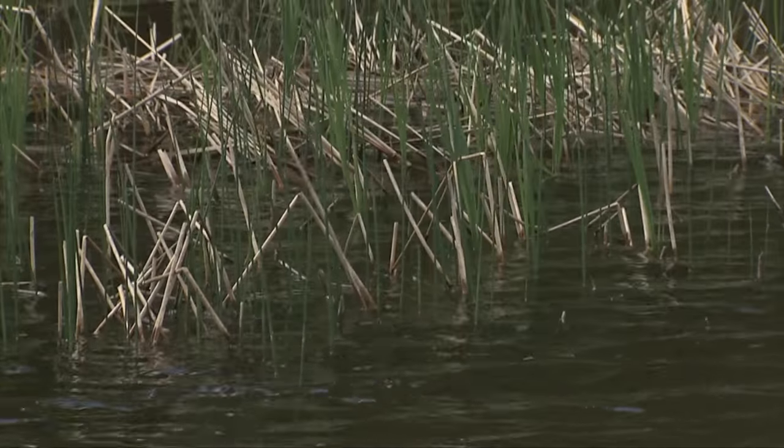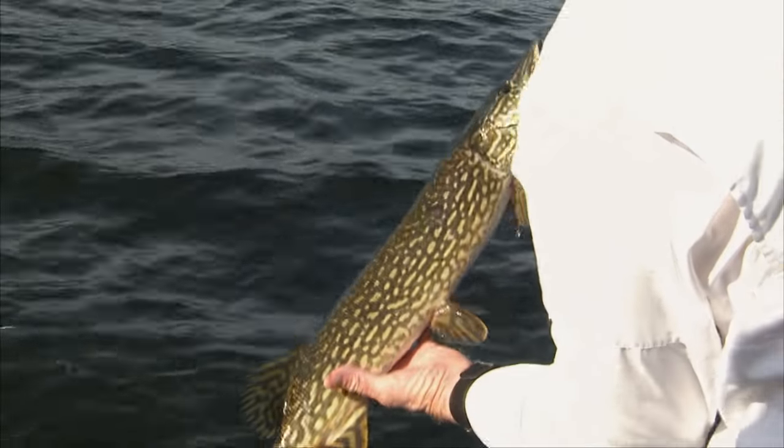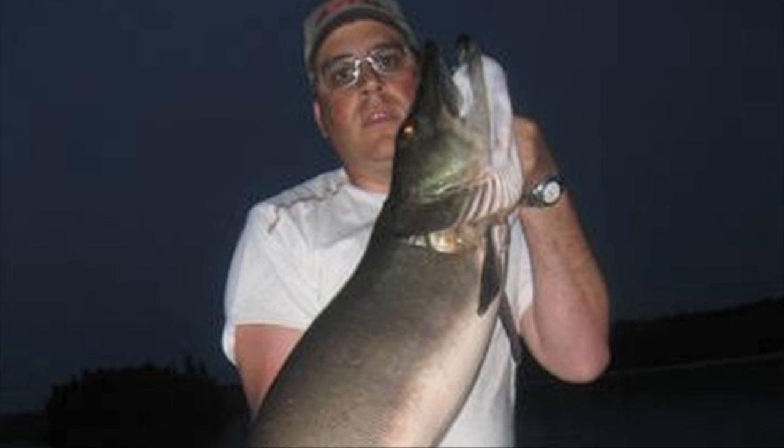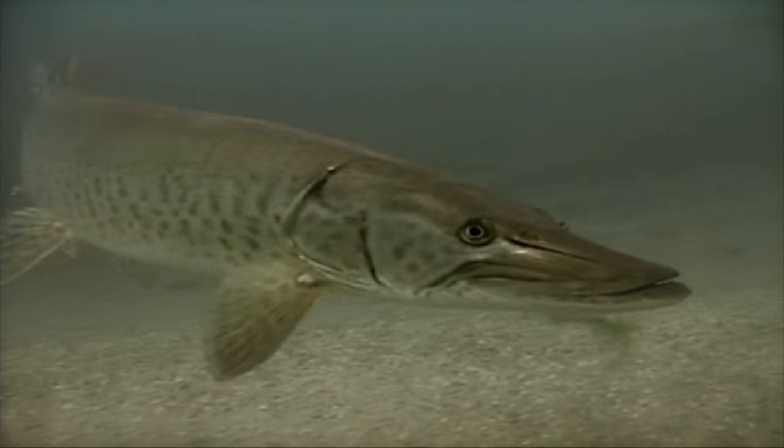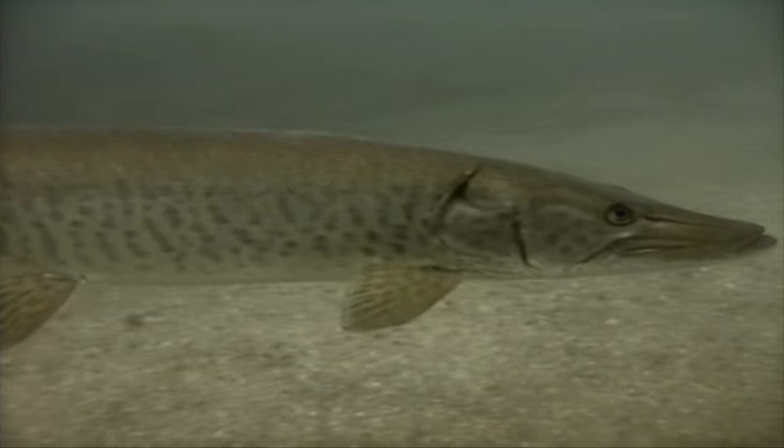A muskellunge, also known as a muskie, is a large, relatively uncommon freshwater fish of North America. The muskie is the largest member of the pike family. Like other pikes, the body design is typical of ambush predators, with an elongated body, flat head and dorsal, pelvic and anal fins set far back on the body.